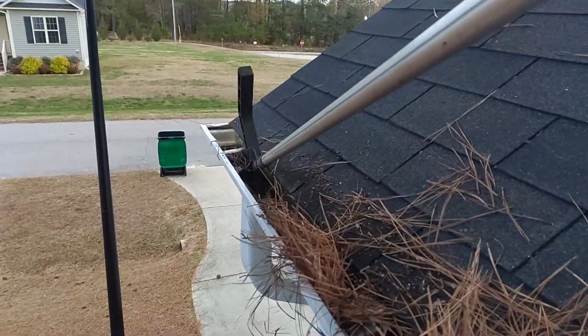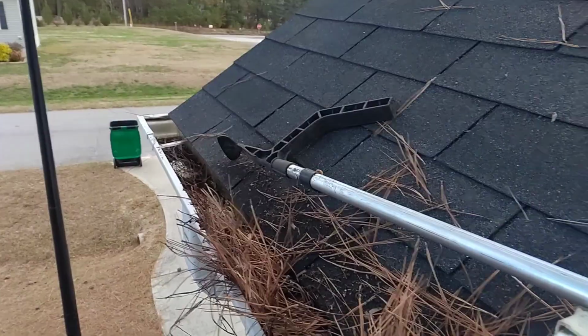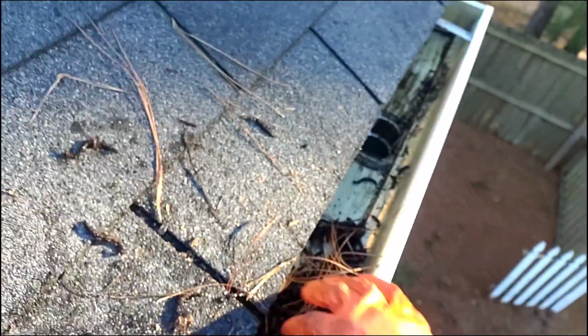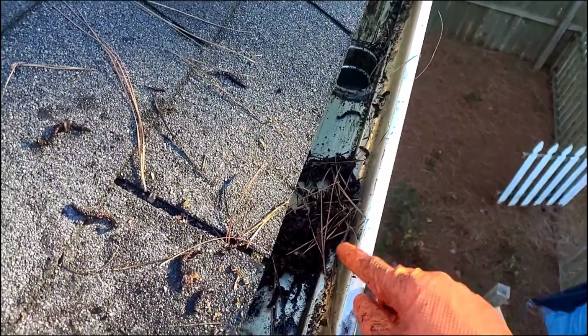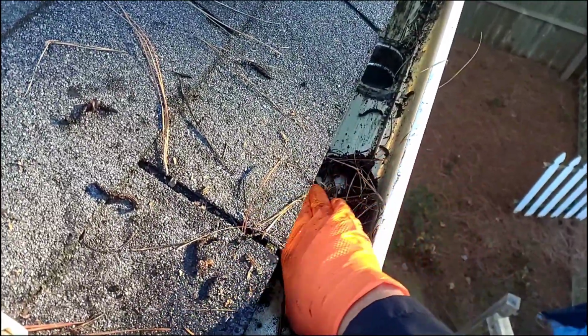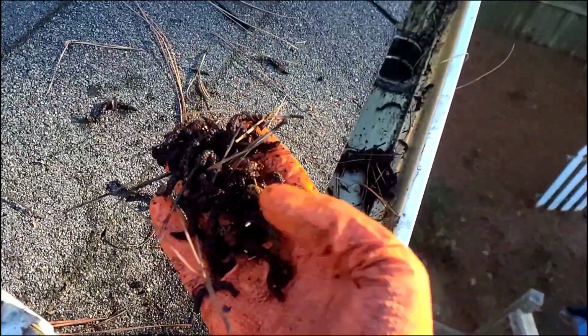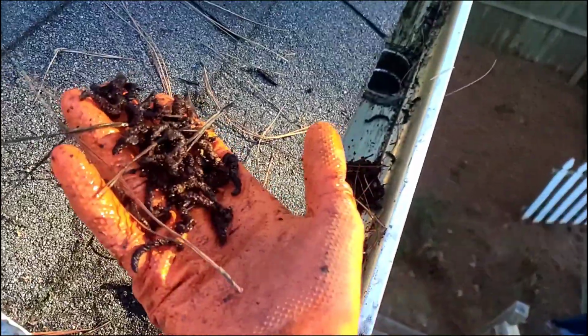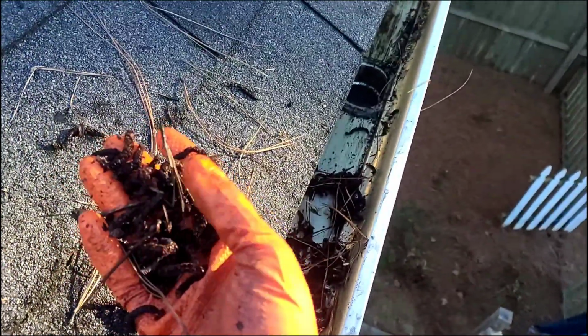Yeehaw. Really hard to do this with one hand. And so I'm on my last gutter line here, and I just want to point out that these gutters have been clogged since at least the spring, because these are all of the little pine pollen pods that are still in here since the springtime.